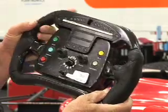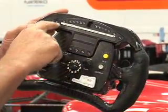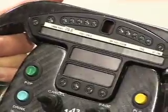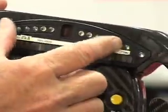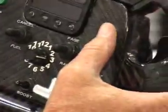This is a steering wheel off Justin Wilson's car. You can see that it has a display on it. This is the only dash in the car. It has shift lights and the gear number in the middle on the top. There's a pit lane cruise that keeps them from speeding in the pit lane.